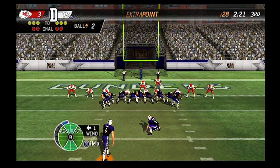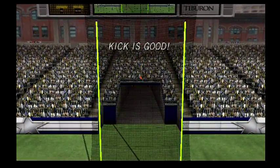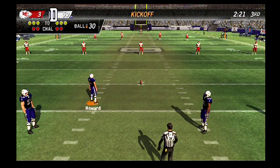Comes in to attempt the point after. The point after is good. And now, John, they're just dominating with 24 unanswered points. Heck, well, the way they're playing right now, they could score 124.